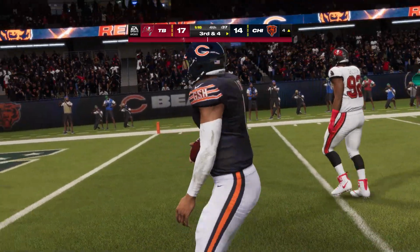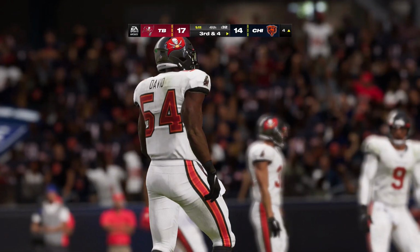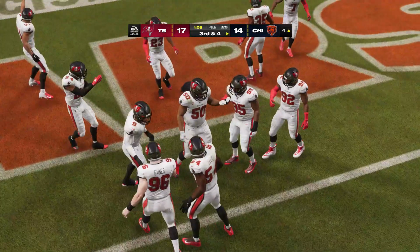Late in the game, he's certainly doing everything in his power to buy time for his guys to make a play. But in this case, he's surrounded, and all he has room to do is to get back to the line of scrimmage.